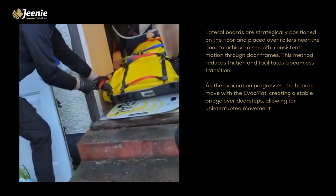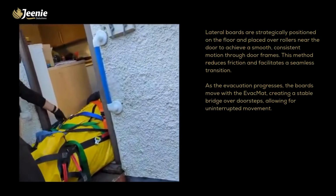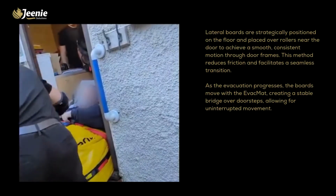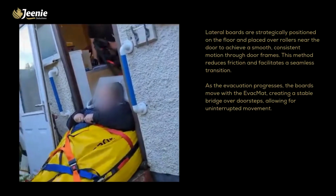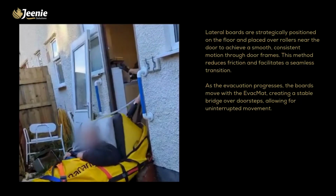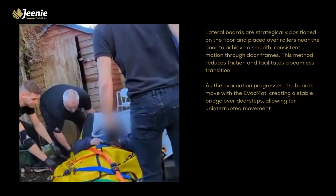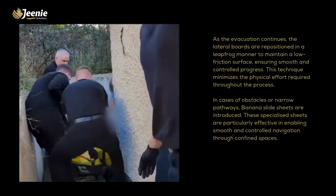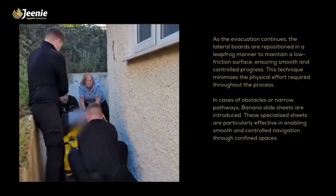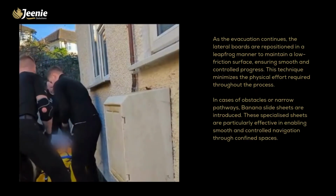Lateral boards are strategically positioned on the floor and placed over rollers near the door to achieve a smooth, consistent motion through door frames. This method reduces friction and facilitates a seamless transition. As the evacuation progresses, the boards move with the EVAC mat, creating a stable bridge over doorsteps, allowing for uninterrupted movement. As the evacuation continues, the lateral boards are repositioned in a leapfrog manner to maintain a low-friction surface, ensuring smooth and controlled progress. This technique minimizes the physical effort required throughout the process.